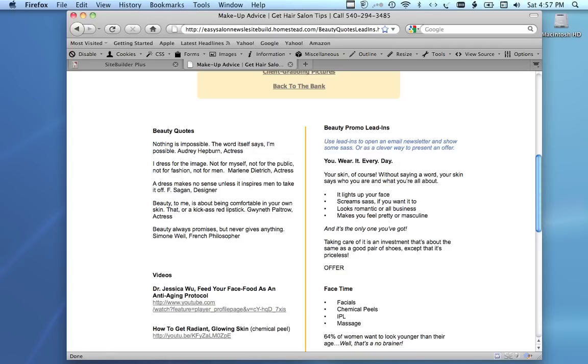This one is talking about your skin. I have a very similar post for hair that says it's your hair, of course. And it's true, without saying a word, your skin or your hair tells people who you are and what you're about. And closing, it says, taking care of it is an investment that's about the same as a good pair of shoes, except that it's priceless.